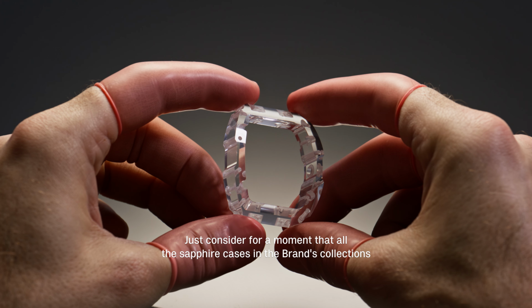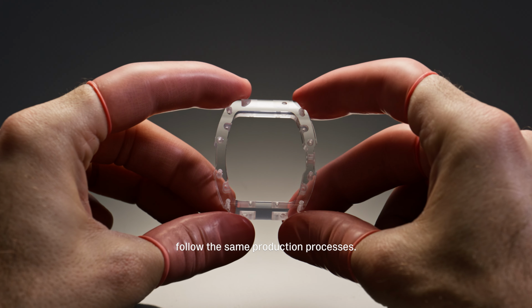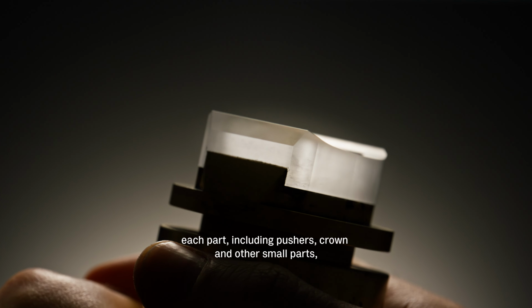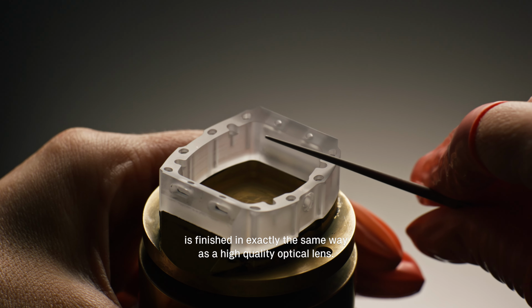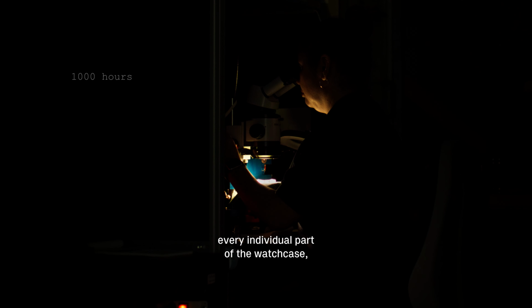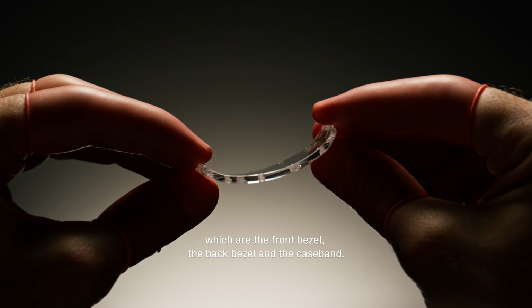Just consider for a moment that all the sapphire cases in the brand's collections follow the same production processes. After initial rough-form cutting of the sapphire, a technical feat on its own, each part, including pushers, crowns and other small parts, is finished in exactly the same way as a high-quality optical lens. To achieve this, a single sapphire case demands more than 1,000 hours for grinding and polishing every individual part of the watch case, which are the front bezel, the back bezel and the case band.